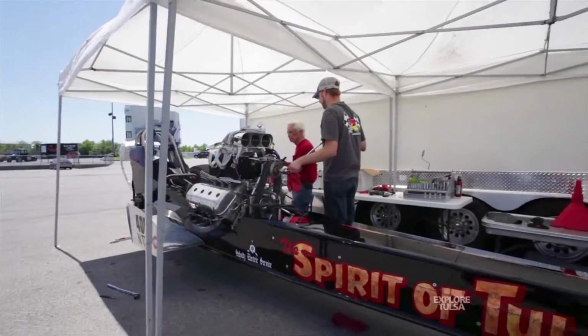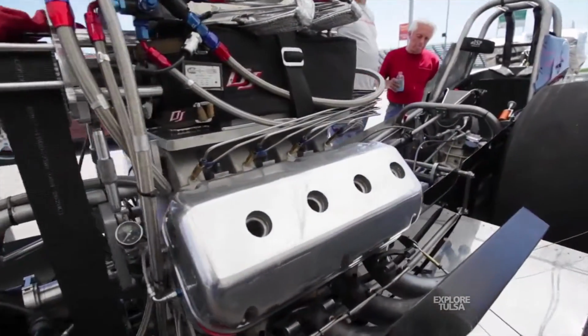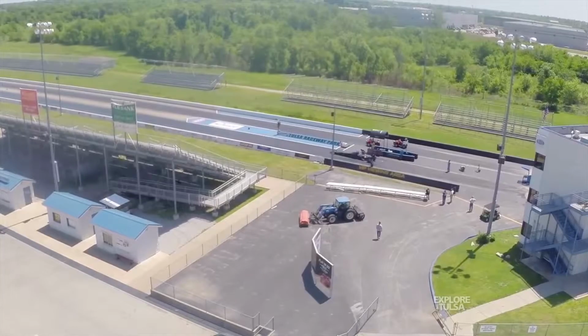It's like an elephant sitting on you. I mean, you feel the G-forces, and it just holds you back in the seat completely till you step off of it. You can't raise your hands up, you can't do anything. Hit the throttle, you're gone.